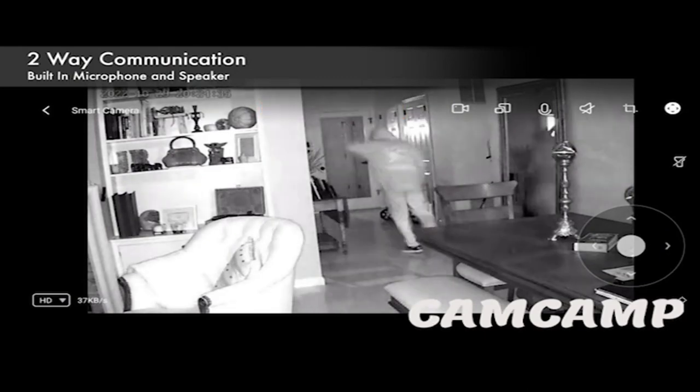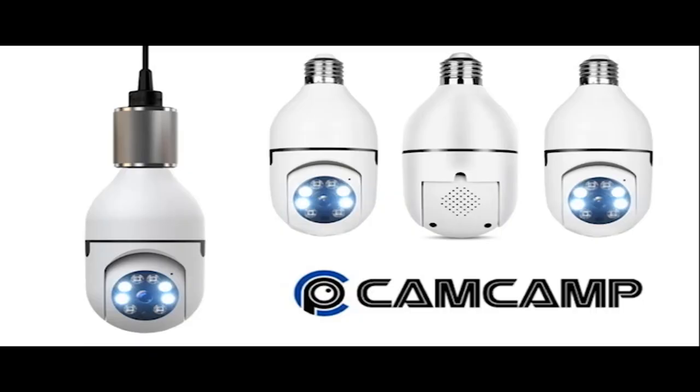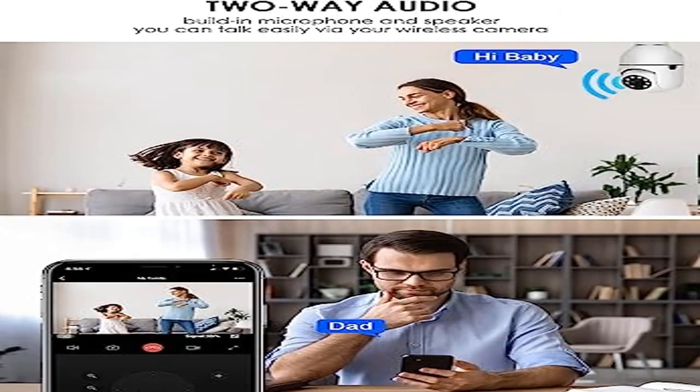The light bulb security camera is equipped with a high resolution sensor to quickly capture sharp and clear images. The built-in 4 infrared lights and 4 white lights in the light bulb security camera can realize free switching between infrared and white light night vision. Even in the darkest conditions, you can also view clear images.